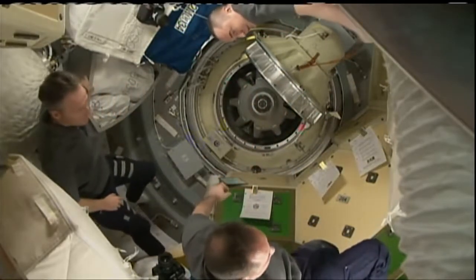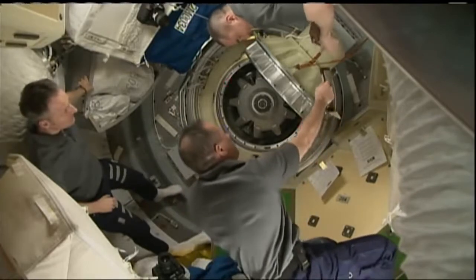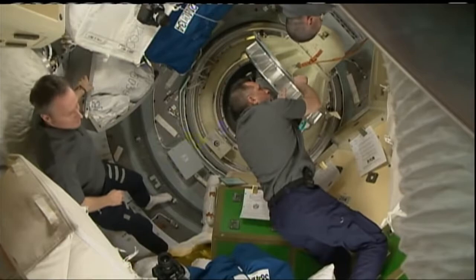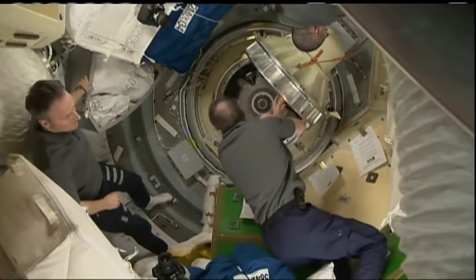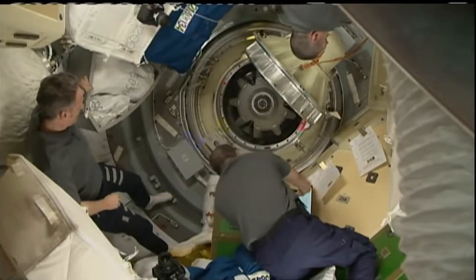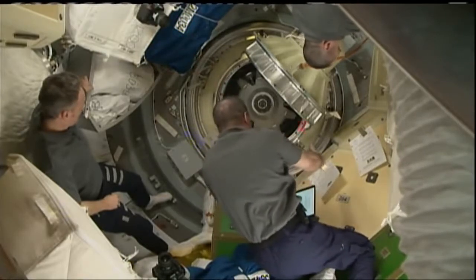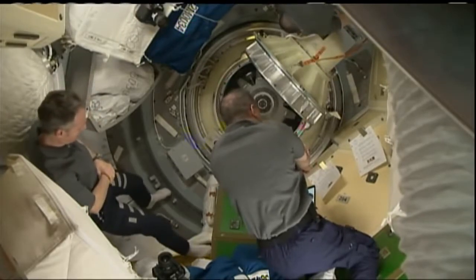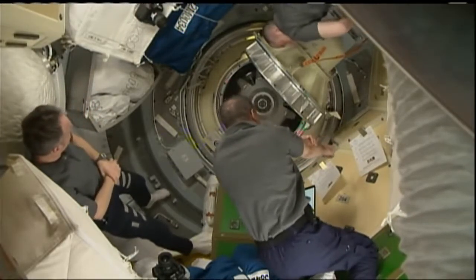So it was at 817 and it is 814 now. Copy. Так, 812. 812. Copy.